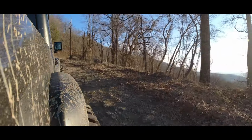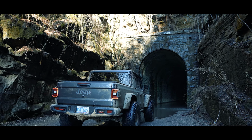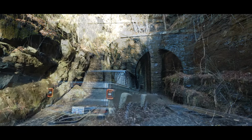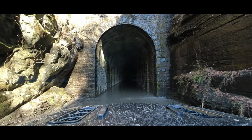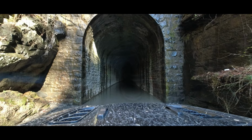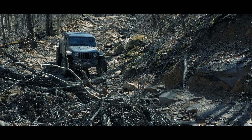Now, the next morning we'd leave the park and head west from Oliver Springs to go explore the Nemo Tunnel. It's about a 30-minute drive, and I'll put a link on the screen for those of you interested in learning more about what the Nemo Tunnel is. But either way, we spent a few hours outside of the park, and then once we made it back, we decided let's go ahead and hit some more trails.